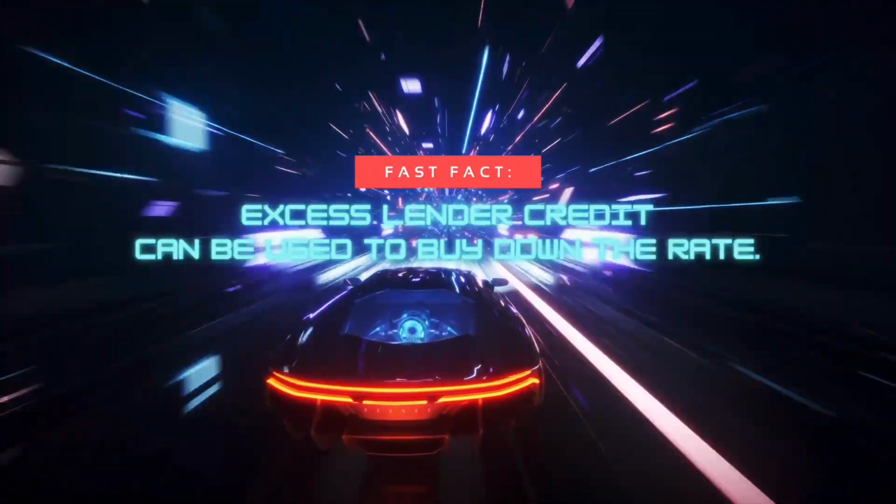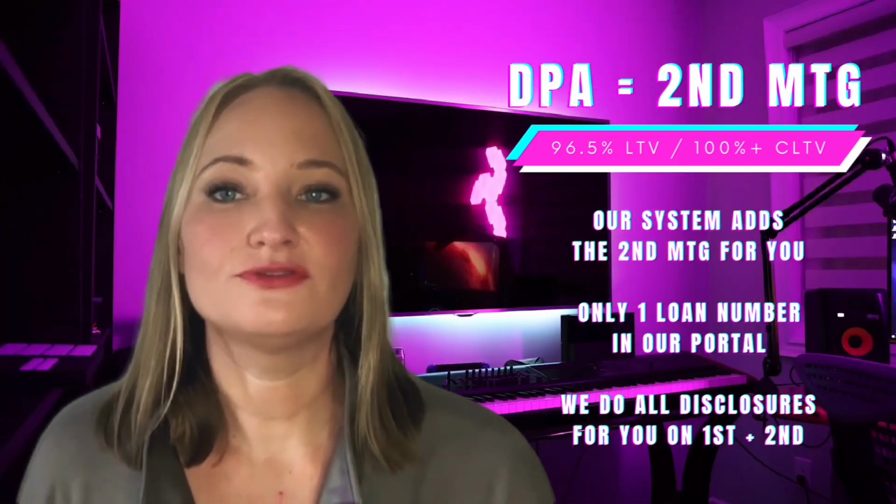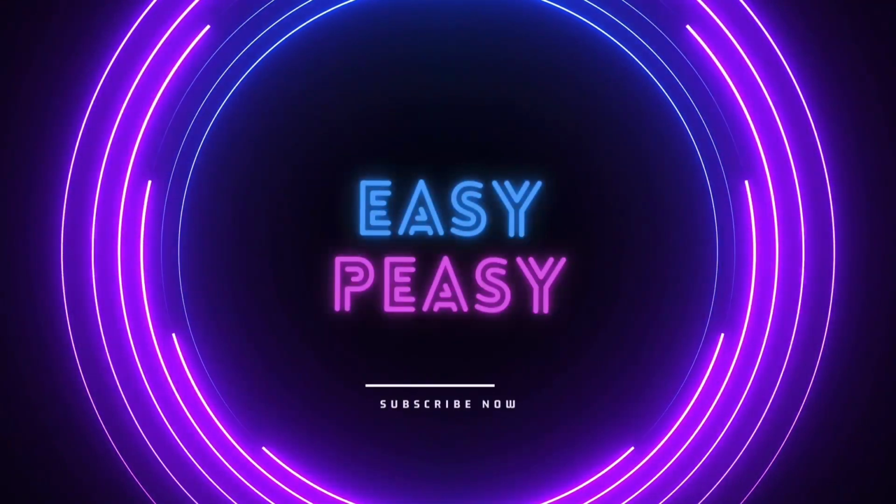Let's go! As you may know, DPA is typically held as a second mortgage, which means you'll have a 96.5% FHA first mortgage with a second mortgage behind it, putting your combined CLTV at 100% or higher. Don't worry if you don't know how to structure this in your LOS, because our system will do this for you when you simply select DPA as the loan program. Better yet, you'll still just have one loan number in our portal, and we do all disclosures for you on both the first and the second. Go! Let's go!